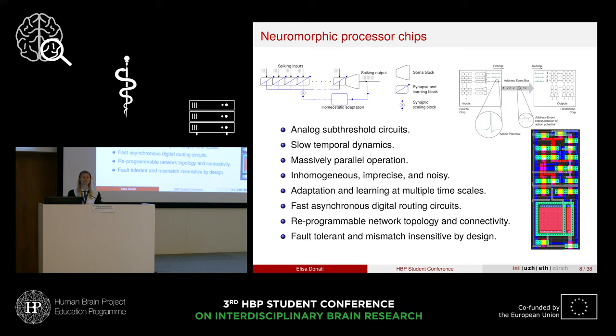And these systems, they are noisy. So one of the problems is that you have mismatch when you produce this kind of chip. So not all the neurons and synapses are going to work in the same way. So if you want to work in a safe way, you have to add some extra features to your system. One possibility is to add some adaptation and learning circuits. Using this adaptation and learning, you can adapt and learn from the environment, so you can basically save the functionality of your chip.